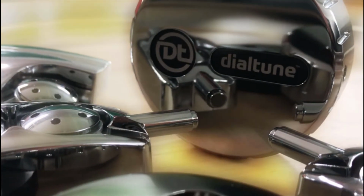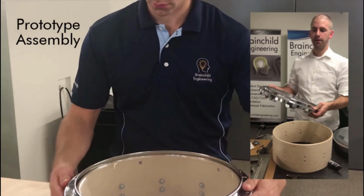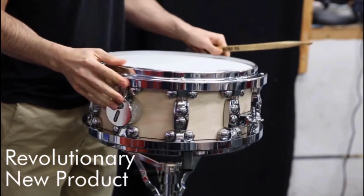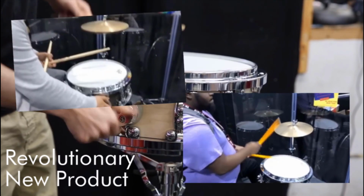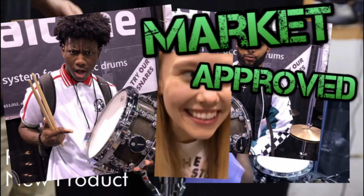Here's another product that we designed and engineered at Brainchild. It's called the Dial Tune. Our customer took the prototype to an international music convention, and the response has blown them away. They got tons of pre-orders, professional endorsements, and media requests, and I'm actually really jealous of these guys because they're going to be multimillionaires in no time flat. The market loves their idea.